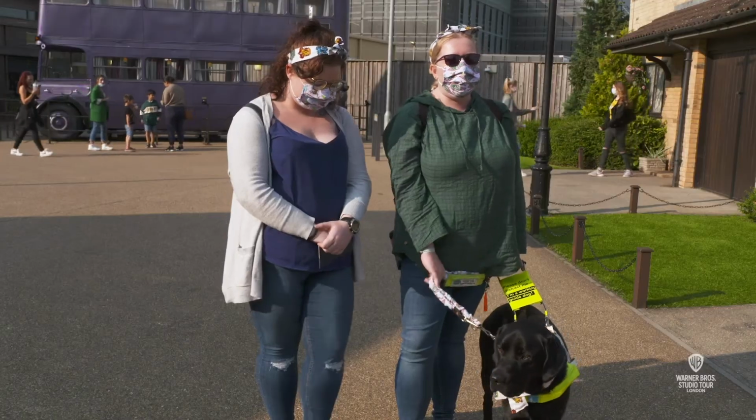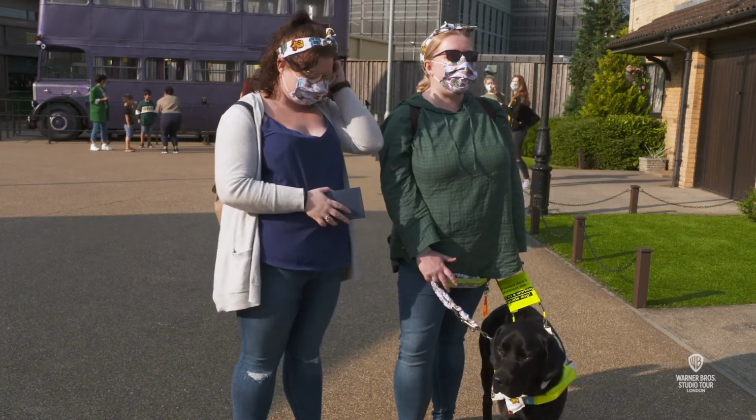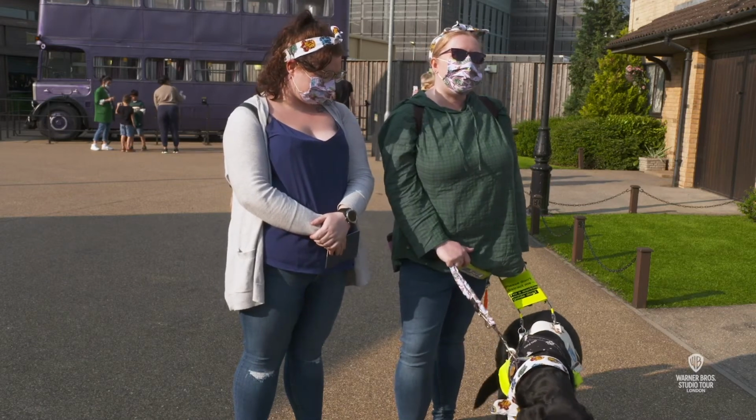Obviously we don't know how close we are to somebody. So coming here, because of how it's laid out and there's minimal people allowed, it means you're a bit less worried about how close you're getting to people.